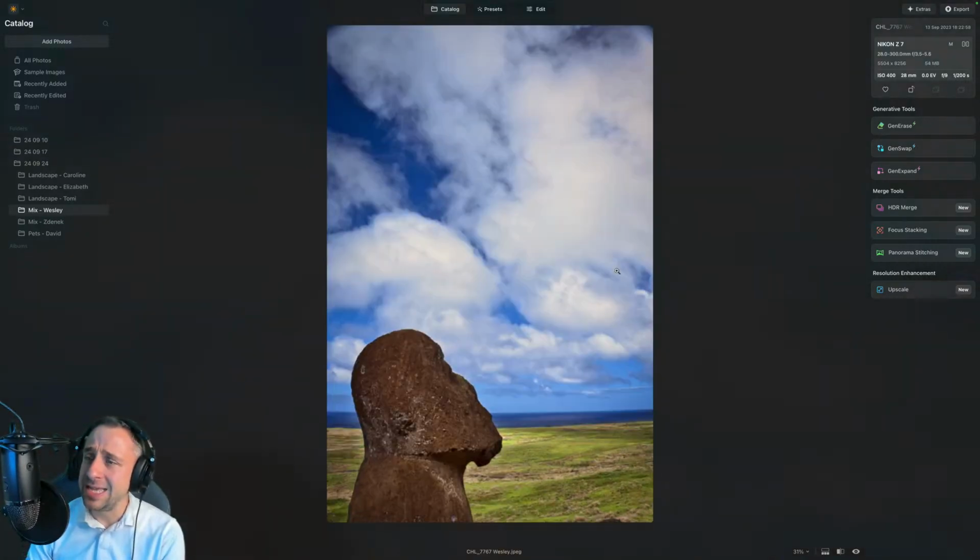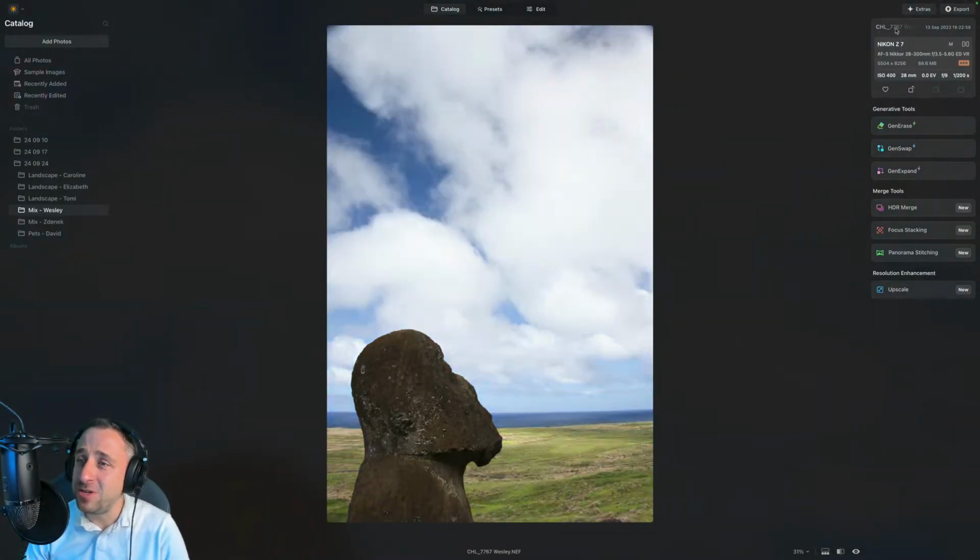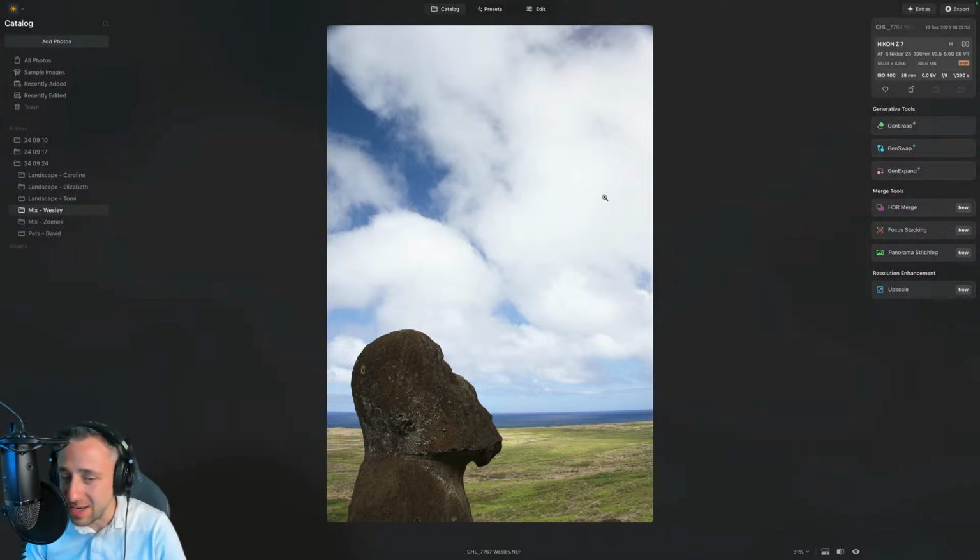So this is the edited photo. This is the before. I would love to know what we're looking at. It looks like some kind of statue on the island, but I'm just not 100% sure what we're looking at. Anyway, we have this kind of object here, again captured with Nikon Z7 with 28 to 300 millimeters. From the camera settings, ISO 400, f9, 1/200 of a second.